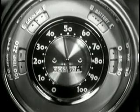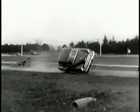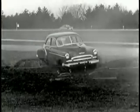Towed along at over 40 miles an hour, the car is released as a ramp smashes against the front wheel with tons of force. And Chevrolet can take it, standing up.